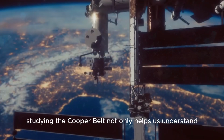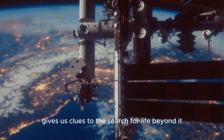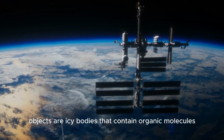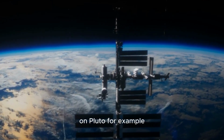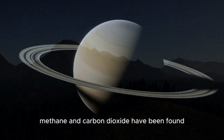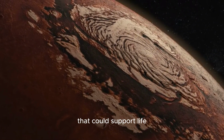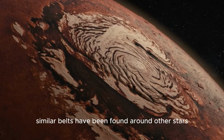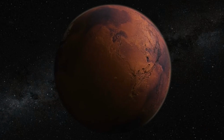Studying the Kuiper Belt not only helps us understand the past of the solar system, but also gives us clues to the search for life beyond it. Kuiper Belt objects are icy bodies that contain organic molecules, the building blocks of life. On Pluto, for example, traces of frozen nitrogen, methane, and carbon dioxide have been found, suggesting the possibility of subsurface oceans that could support life. In addition, similar belts have been found around other stars, indicating that the formation of planetary systems is universal.